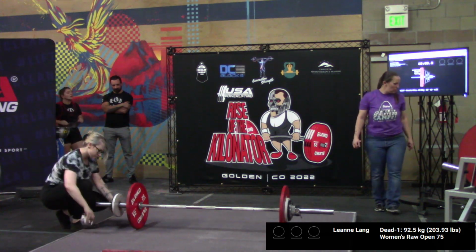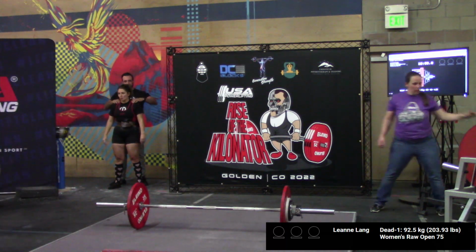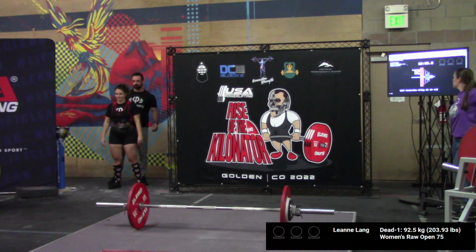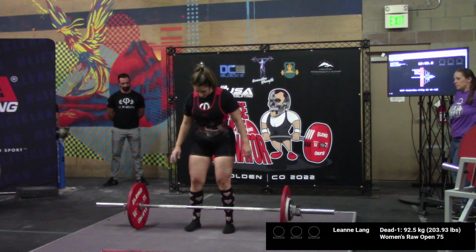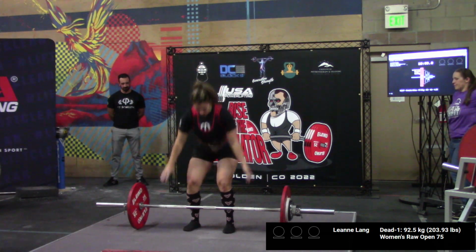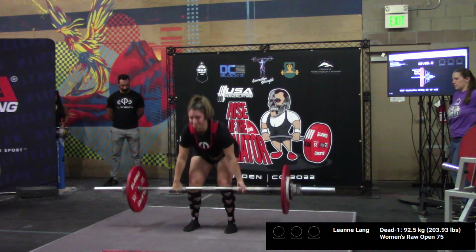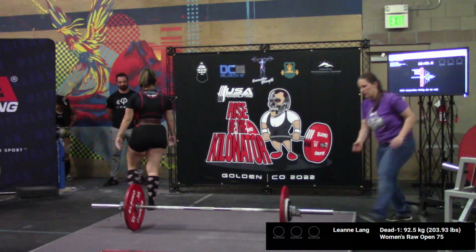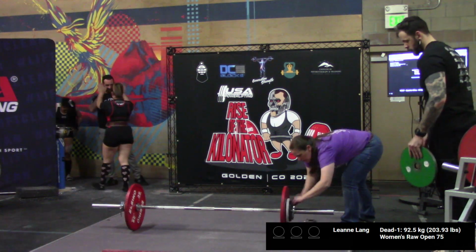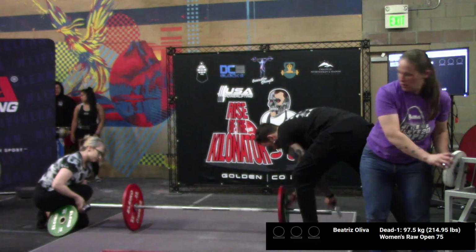Deadlift has one command, and that is down. Once the chief ref calls bars loaded, which she just did, the lifter has 1 minute to start the lift. They do that on their own volition, and then when they lock out, as Leanne Lang will do here in just a second, she gets the down command. Now the lifter has to lower the bar under control. And the lift was good for Leanne.